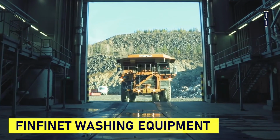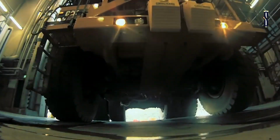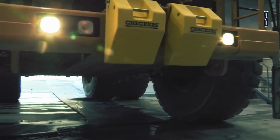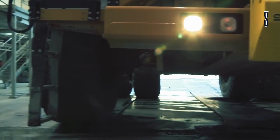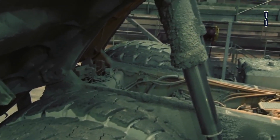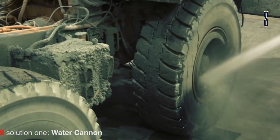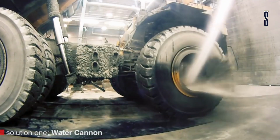Finfinet Washing Equipment. Finfinet Washing Equipment offers professional and high-pressure units, pumps, pressure washers, and accessories for industries in different branches for other purposes. They adjust to the requirements of their customers, realizing low and high-pressure systems, offering them the opportunity of remote monitoring and on-site services all over Finland.